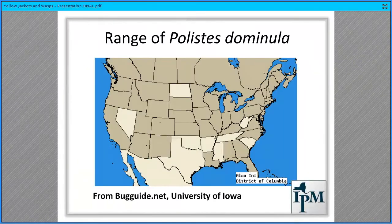The range of Polistes dominula: it was introduced in the early 80s to the Northeast once again, and it has expanded all the way across the United States into Canada, and reportedly, some feel that this species as a predator has lowered the number of surviving silk moth larvae because they do prey on big larvae like those silk moths. And it may be expanding and pushing other native species out of the way.